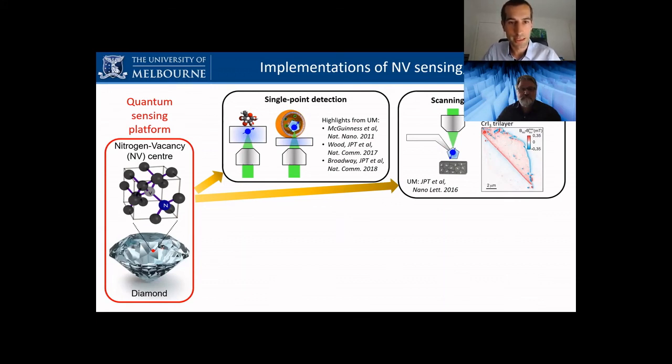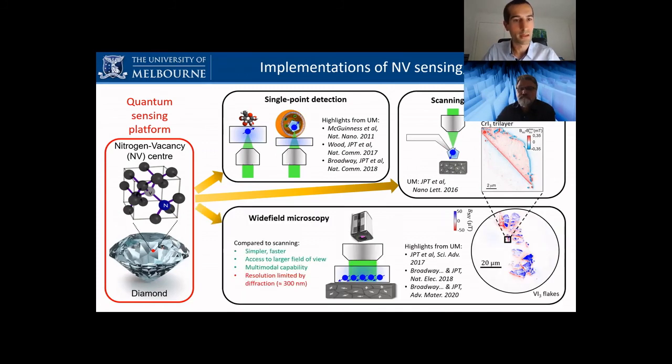That's a pretty popular technique, but the approach we're pursuing mostly at Melbourne is a bit different and complementary. That's a wide field microscopy approach. The idea is that instead of scanning your sensor, we keep it fixed, but we use an array of those sensors and we image them in parallel. That means it's much simpler to implement because there are no moving parts. It's faster because you get an image in a single shot. You have access to a larger field of view as well. And the main downside is the spatial resolution, which is now limited by diffraction, so 300 nanometers at best, as opposed to the scanning approach, which can go down to a few tens of nanometers, limited by the stand-off distance.